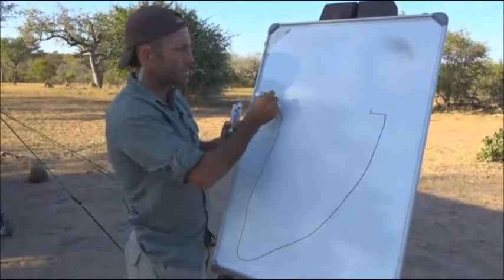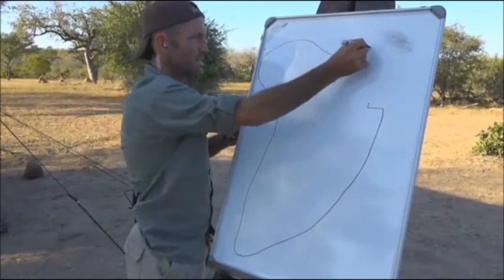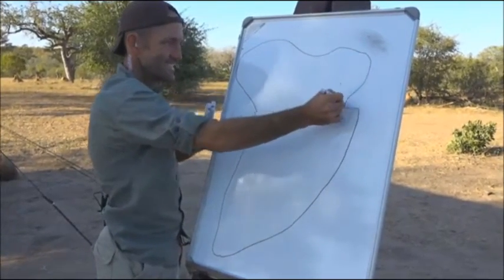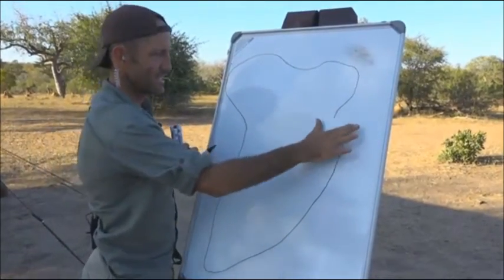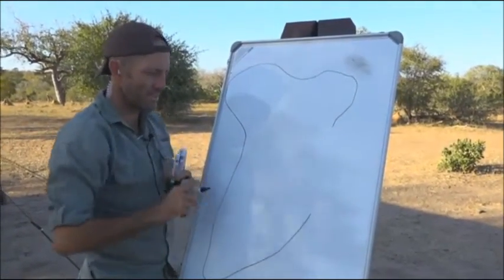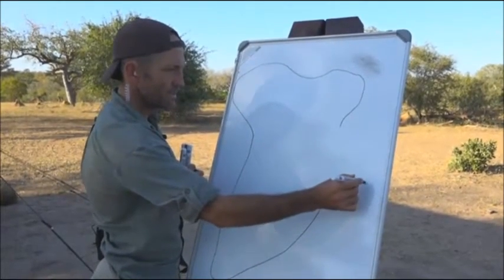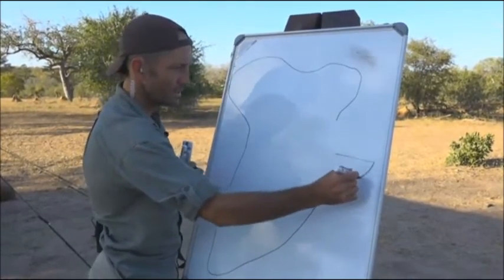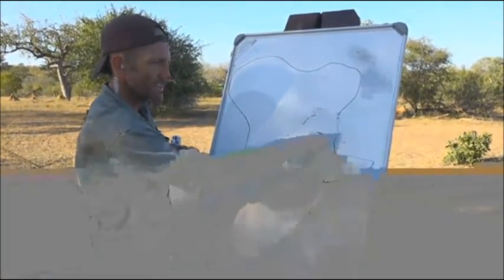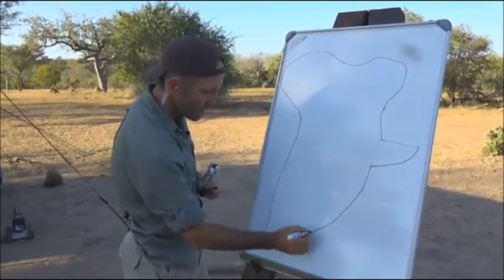My proportions are going to be all wrong here. There we go. It does look like a tooth, doesn't it? If there's one thing that it doesn't look like, it's Africa. Something like that. No. Horn of Africa, there we go. Yes. Exactly like Africa, isn't it, VM? Yes, there we go.